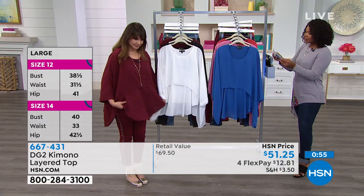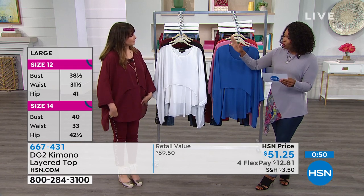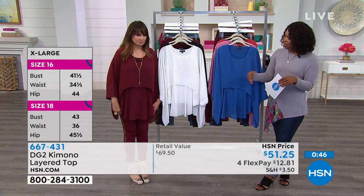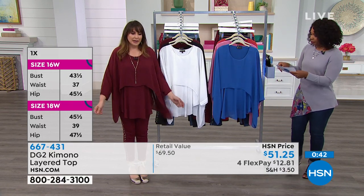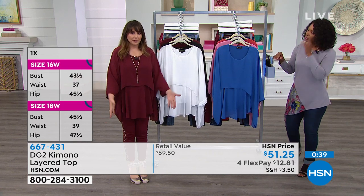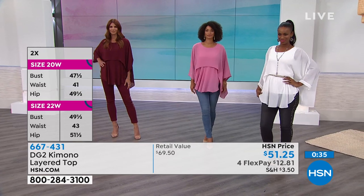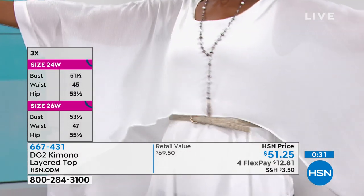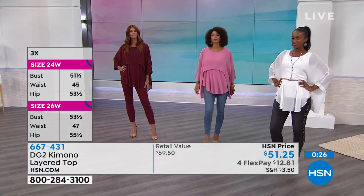Let me give you a length: it's 24 and a half inches in the shortest part, and I feel like it's longer in the back. This is one of those where you wear a skinnier silhouette on the bottom. So you wear your jeggings we were just talking about, your leggings, your skinny jeans, and then you have this beautiful flow. If you want to do a long column skirt at the holidays, or a skinny pencil skirt, that would be great too.